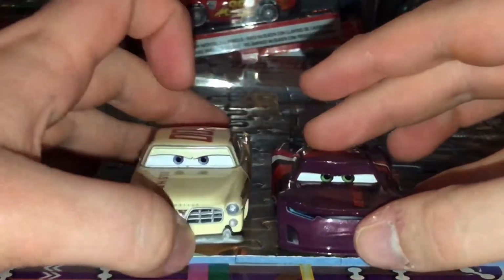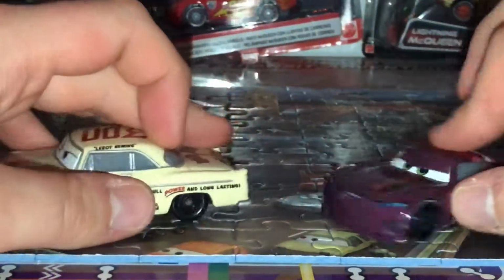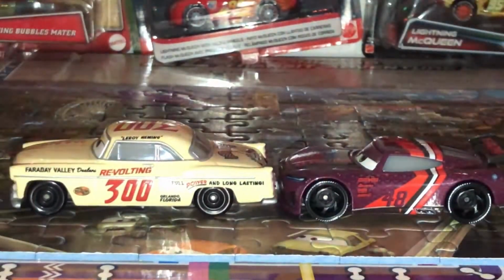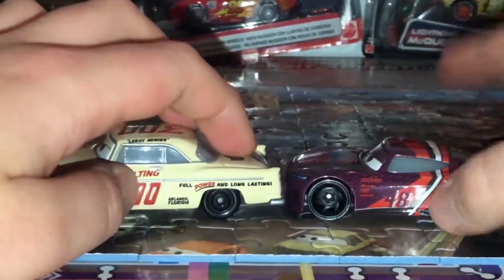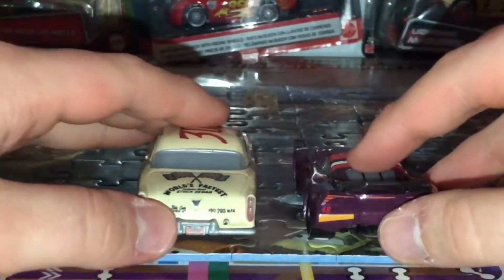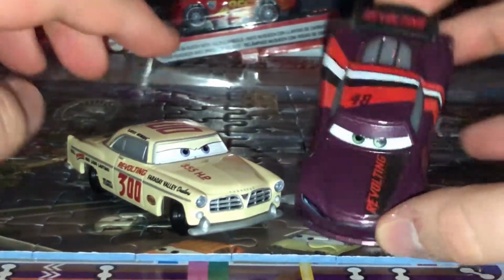Last but not least is Aaron Clocker, the last revolting racer to compare. Old 1950s versus the modern revolting. If you didn't know, this is the made in Thailand Aaron Clocker, which I do prefer over China. And look, everything we have is older and new. Aaron Clocker is growing on me, and he's my favorite revolting racer because of his Thailand variant. Who do you prefer, Leroy or Aaron? Mine will be Aaron because he's growing on me.